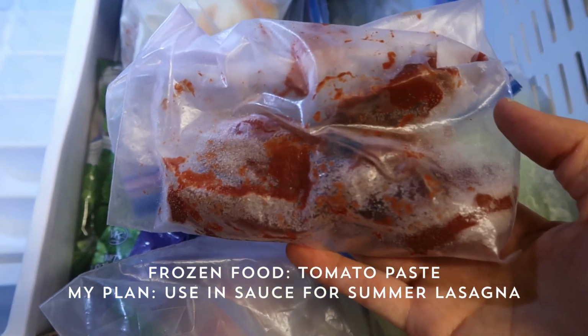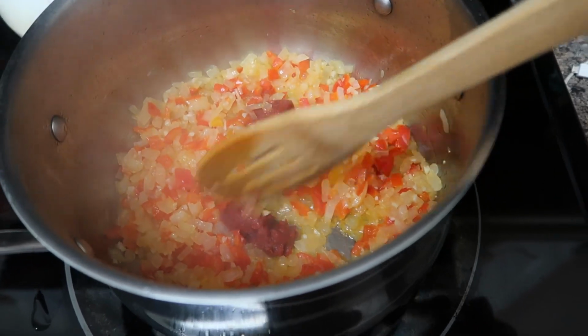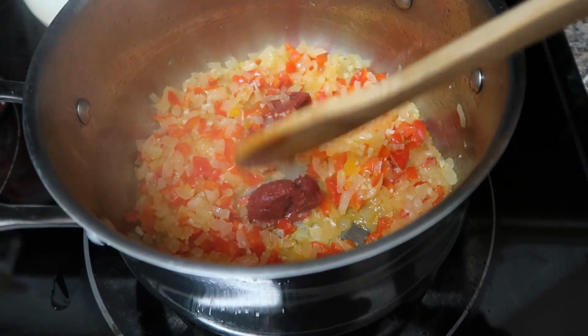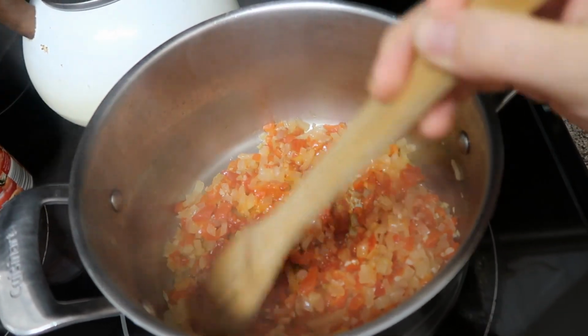When I open a can of tomato paste and I don't need it all, I'll freeze the rest in little ice cubes and put it into a freezer bag until I need it. It's perfect for using in a sauce like this.